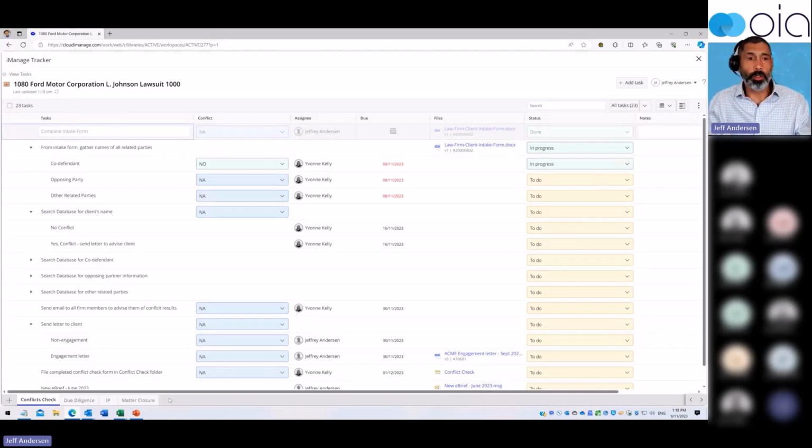Because it's important to think that, any particular matter that you've got going on in your firm, you could have multiple projects or multiple jobs or processes that need to be handled and managed. So that's a feature that's been added to have multiple trackers per matter workspace. So the next thing I want to show you is how do we create new trackers.